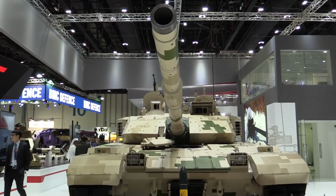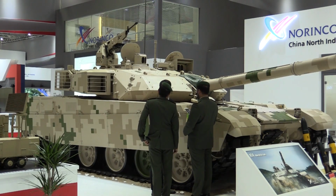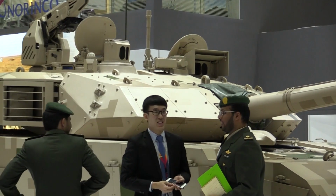So, from your perspective, what's been the highlights, the most interesting thing maybe you've seen? The main highlight on the floors here at IDEX has been the main battle tank behind me, which is the Chinese VT4 made by Norinco. I think it's the first time it's been seen outside of China, so it shows that the Chinese are really looking to try and secure some exports in the Middle East region and beyond for their equipment.